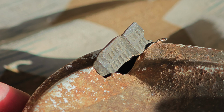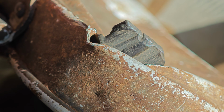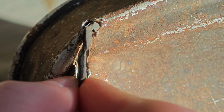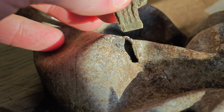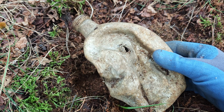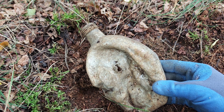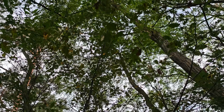I can't tell you the soldier's name, and I can't prove whether this came from artillery, mortar fire, or another nearby blast. But the metal tells us one thing for sure: whoever carried these was dangerously close. And that's what makes relics like this so powerful. Not just what they are, but the exact moment of war they still remember.